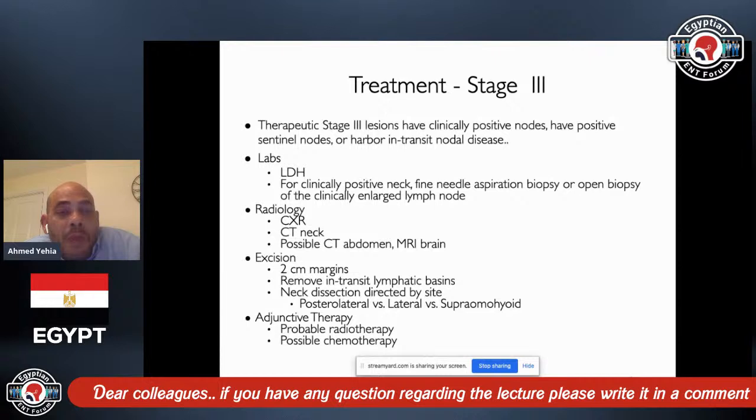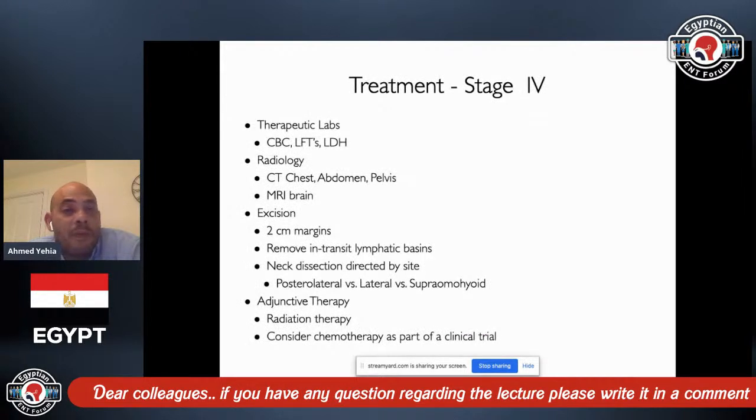Stage 2, stage 3, you will do an LDH. If there is a node, most probably there is a node, you will do a fine needle aspiration guided by ultrasound. You will do a CT scan or a PET-CT scan, or a CT scan and MRI scan. Excision 2 centimeters, removal of the in-transit lymphatic basin, neck dissection directed by the site, whether posterolateral, lateral, or submandibular. There is a big probability of radiotherapy and chemotherapy as adjuvant therapy.